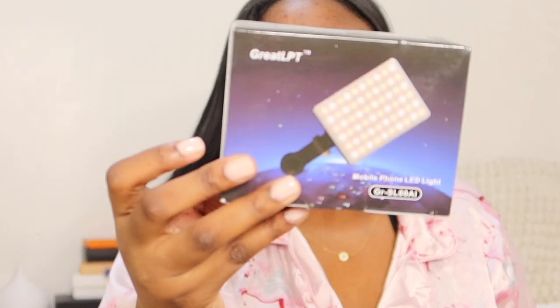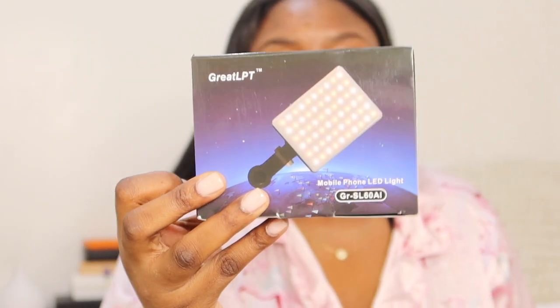Also, I got this from Amazon as well, and this is just a mobile phone light, and this is just gonna help me to elevate my content. If you don't know, I'm a content creator, and so I just wanted to pick up some stuff that could help me with my content. So this is a phone light, and this should help me to get a brighter light.